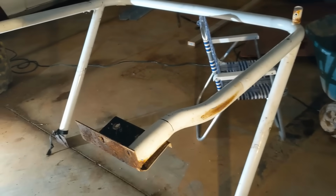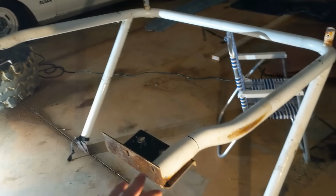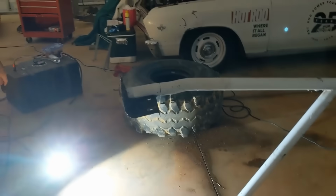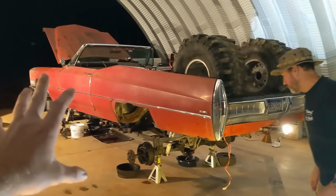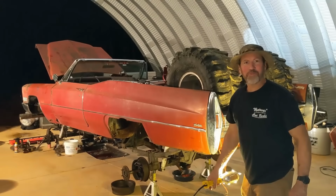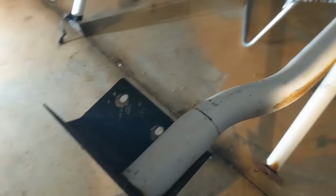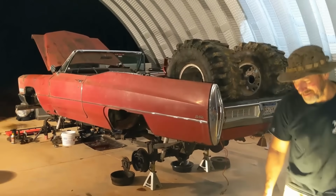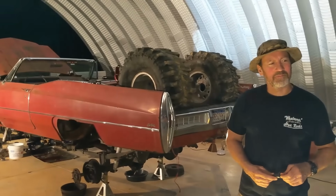So this is the Jeep roll bar, and next on the agenda is to cut it so it fits in there. So I marked a line on both sides because this isn't exactly a bolt-in replacement part. No, not at all. But we're going to cut this, make it fit. It'll probably take a few times cutting it, setting it back in the car, cutting it again, setting it back in the car. But that's just the way it goes when you're putting Jeep parts on a 67 Cadillac.